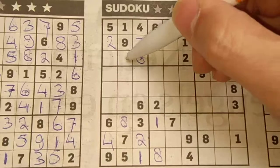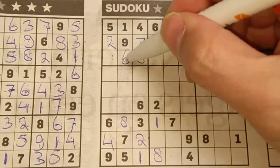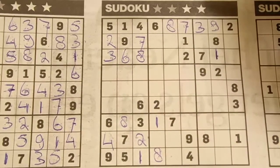So here we have a 6 and a 3. We have a 6 there, so no 6 here. 6 should be here, and the 3 goes there. Then the 8.